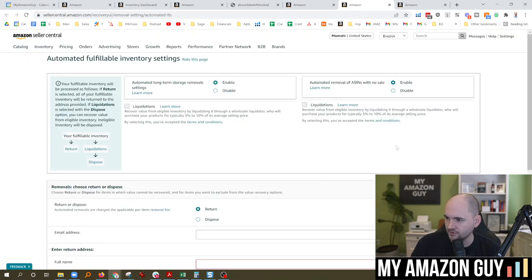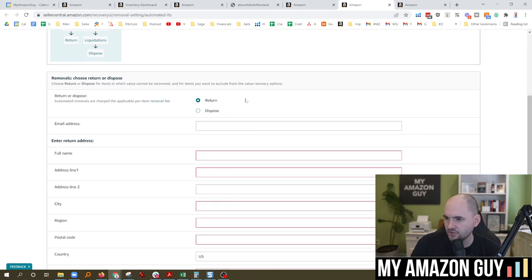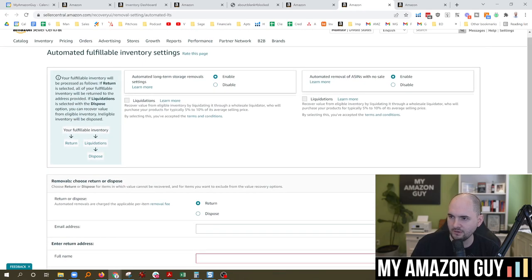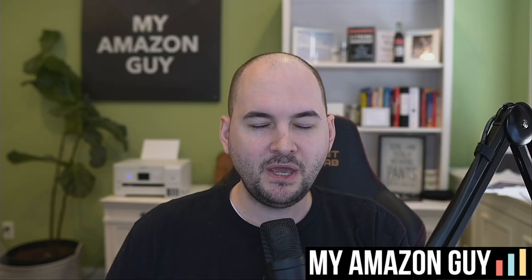So if you go to your configure settings, here we go. What do we want to do? Enable long-term? Yes. Do we want to liquidate? No. Do we want to disable that? You've got the settings there. You can change, okay, removals, choose return or dispose. Here you can see where those removals are going to go as it relates to the automatic fulfillable inventory removal. So you have some action to take. You've got about 4 weeks to take care of this. April 15th is your drop date. Make sure you take action today.